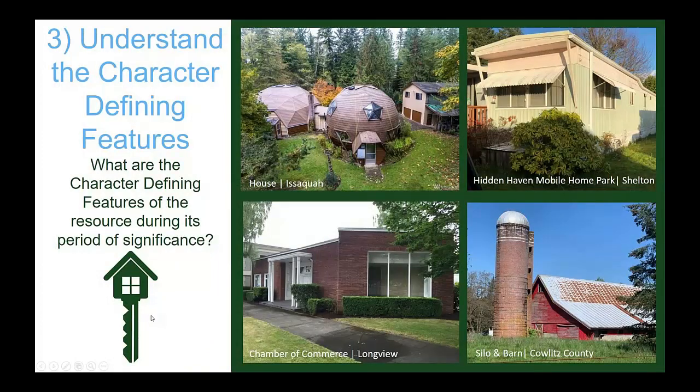Do you understand the character defining features of a property as well? So, you got to know the architecture of the building. What's typical? What's common? Did they have those kinds of windows on geodesic domes? If I'm looking at a mobile home park, what kind of alterations might they have? Things of that nature.